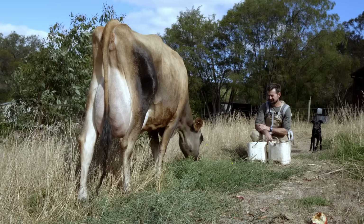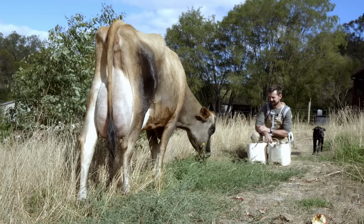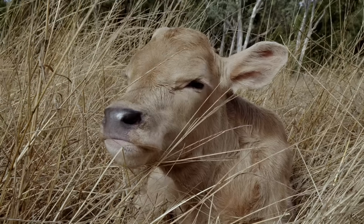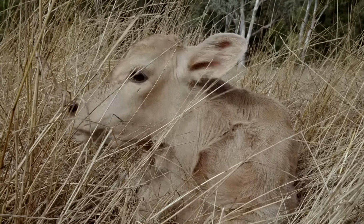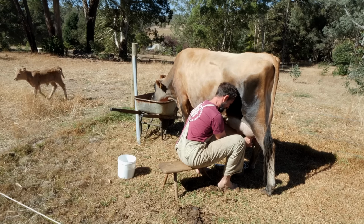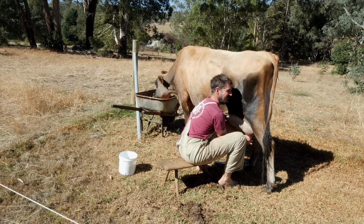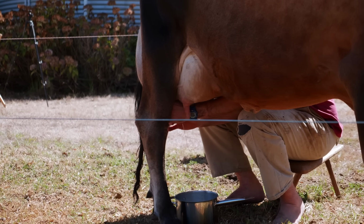If you're a regular visitor here at the Ramshackle Ranch, you'll know that we had a dairy cow named Astrid who just gave birth to her calf, Beatrix. Since then, I've been learning the ins and outs of hand milking, helped by comments from our YouTube community, as well as Astrid's sweet nature.